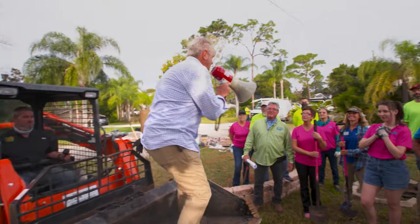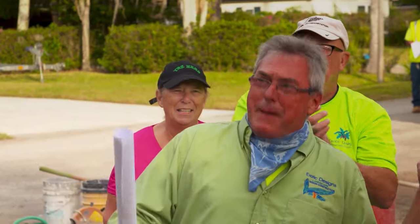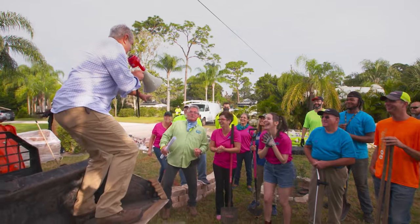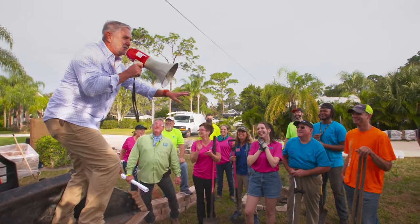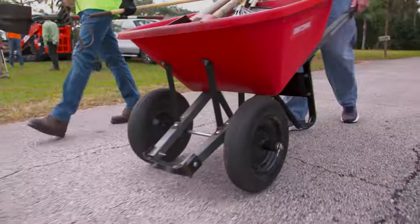Okay, guys, the Lindsley family just left. You know what that means. We have 8 hours to flip this Florida yard. Who's ready? Yeah! All right, Rex, are you ready? Oh, you betcha, baby! You might be too ready, but I love it. Okay, ready and go, go, go! Here we go.